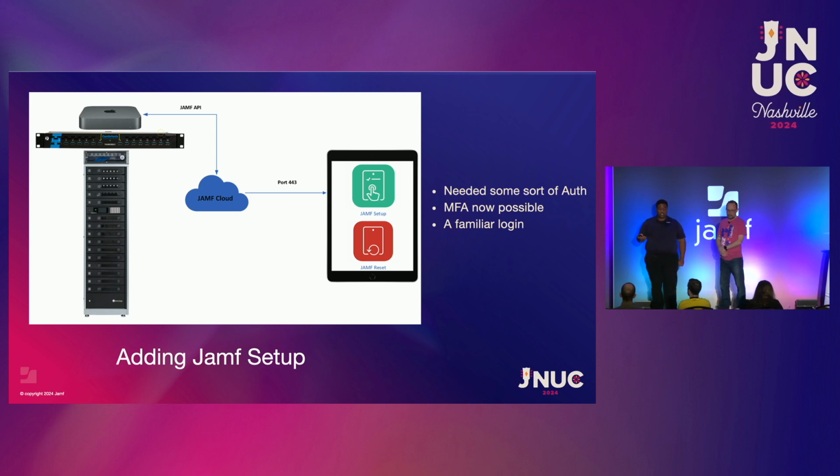So we did use Jamf Setup, and what that enabled us to do was actually open up the door for us to be able to use SSO, because Jamf Setup uses Azure SSO, or Entra ID as it's known today, to be able to do identity management. And so we piggyback off that and are able to use our own SSO provider or IDP provider. And we also enabled MFA as well, which is something we couldn't do before. So it actually added more security to our process of provisioning.